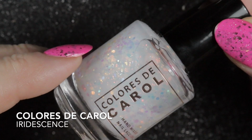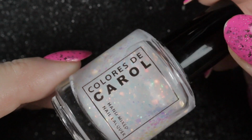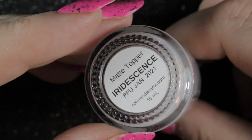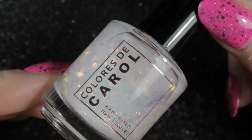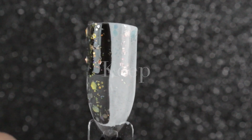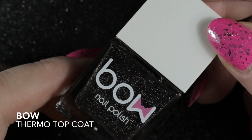Next by Clores de Carol is Iridescence, and this one was a polish pickup polish. It is a matte topper and it is full of beautiful iridescent flakes and glitters. I've shown this one in both its matte finish and with a glossy top coat, as I love it both ways. Next we've got the THERMO top coat by Bow Polish.